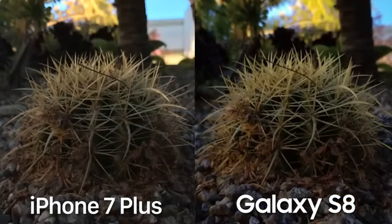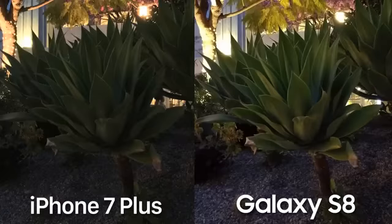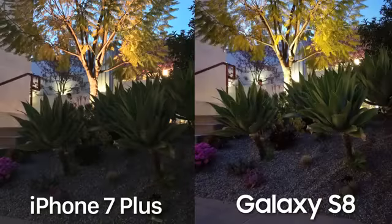But I do think it's just ever so slightly sharper, and it definitely has the most color too. If we take a few steps back though and get more of a landscape shot, the S8 handles shadows a lot better and the overall photo is a little brighter. So those green leaf things are much more pleasing to look at with the S8, especially with those popping colors. So here I do think the S8 is doing better.